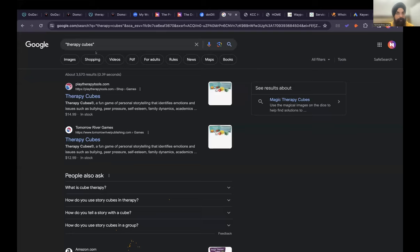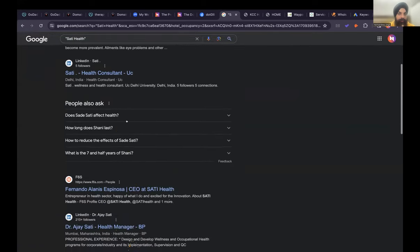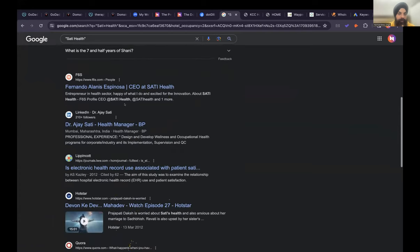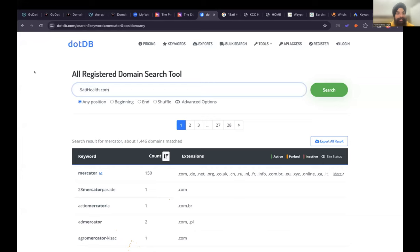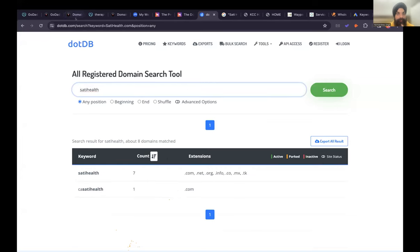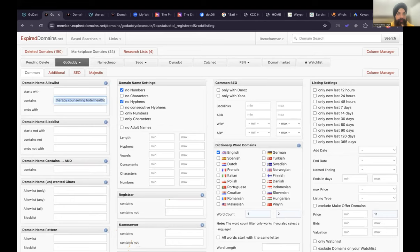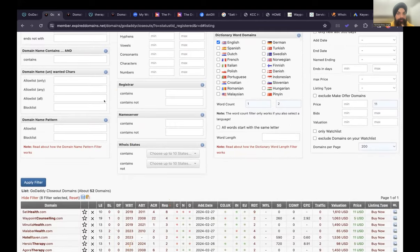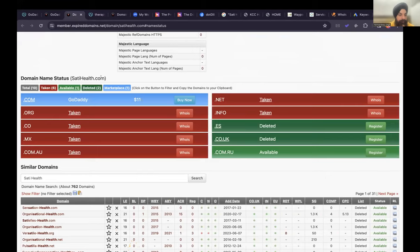Hey guys, just check websites or keyword. About Satihealth, a data company in Mexico. So where is my credit card? See, how did you find this domain name, Herman? I use these keywords. The domain name is good as per your parameters. I have to check a lot of things. Please check, because I found my credit card and I'm going to book this domain name right away.